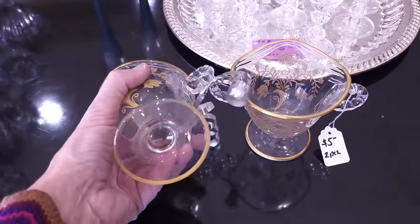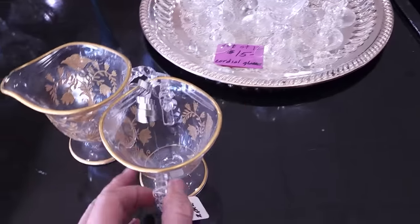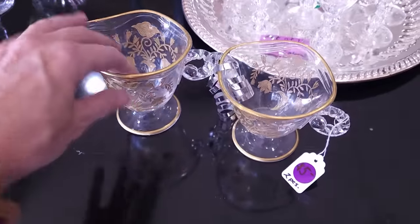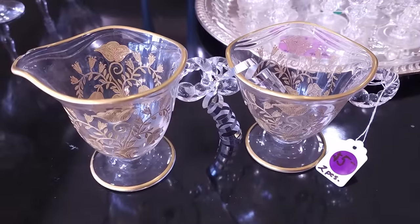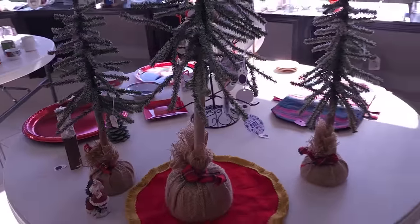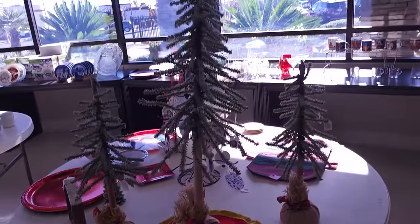$5 for this beautiful set. Why are these only $5? I can't resist $5 for a beautiful glass creamer and sugar. I love these Christmas trees. $4, $10, and $4. I want them.